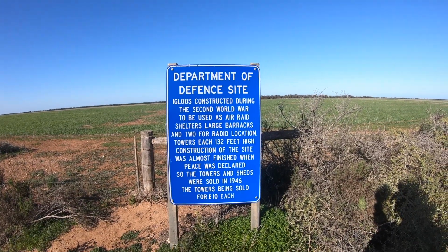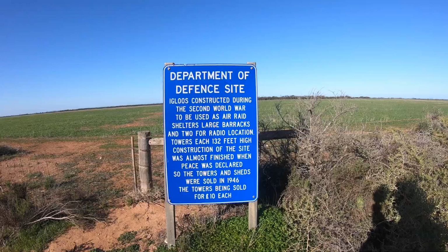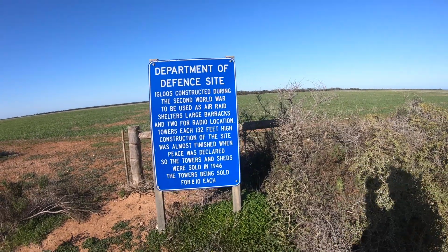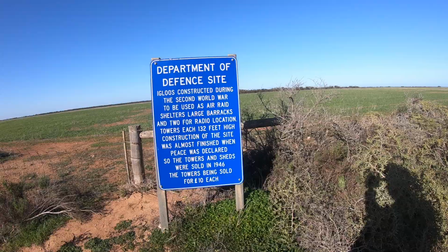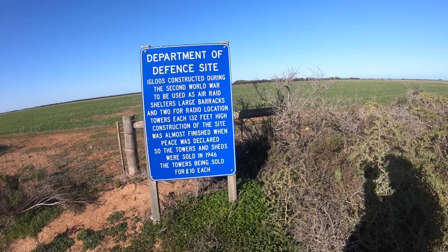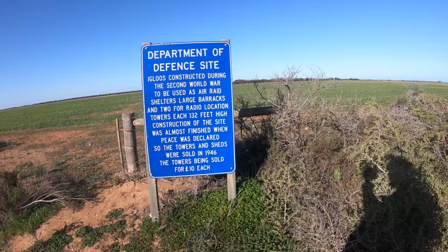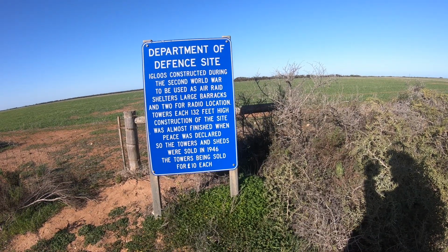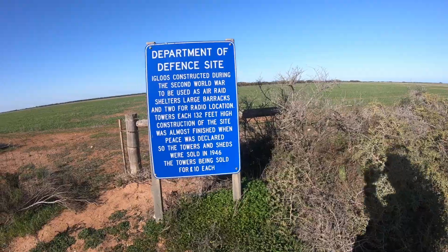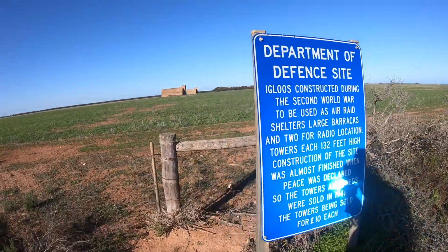Department of Defence. Igloos constructed during the Second World War to be used as air raid shelters, large barracks and two for radio location towers, each 132 feet high. Construction of the site was almost finished when peace was declared, so the towers and sheds were sold in 1946, the towers being sold for £10 each. How's that?